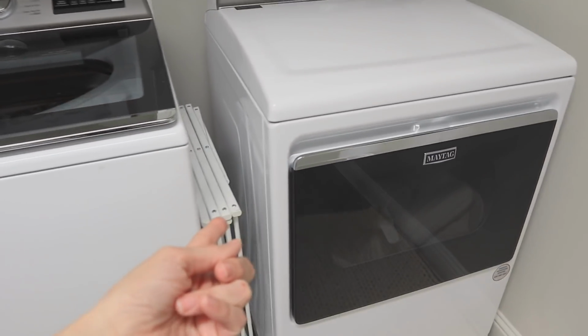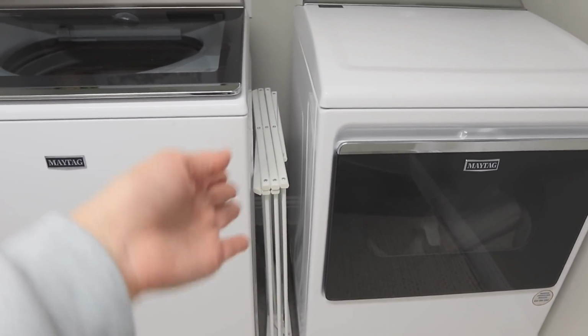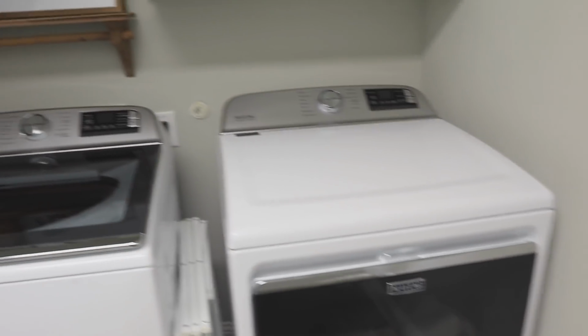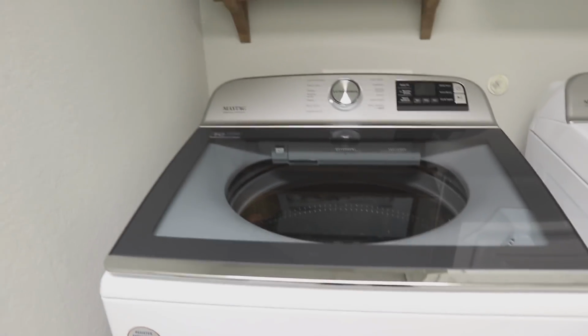Here's my old drying rack. It just took up so much space in this corner. I still keep it, but otherwise it just sits in here. So we've got my dryer. I went with Maytag. And then here's the washing machine. I'm actually doing laundry now.